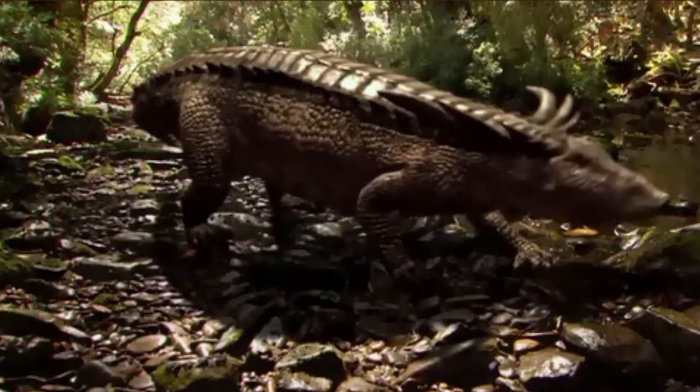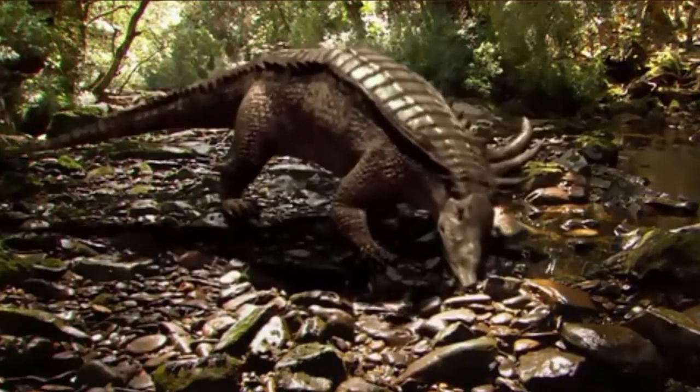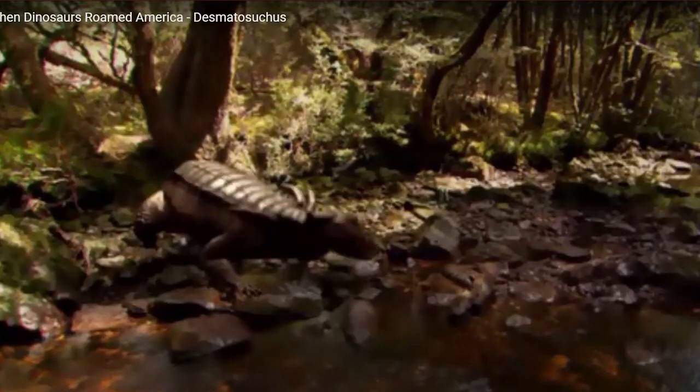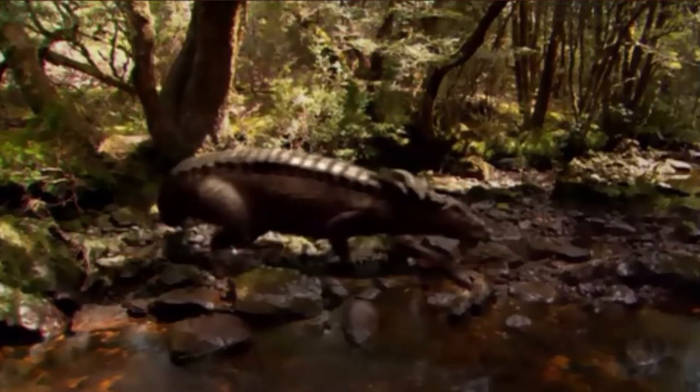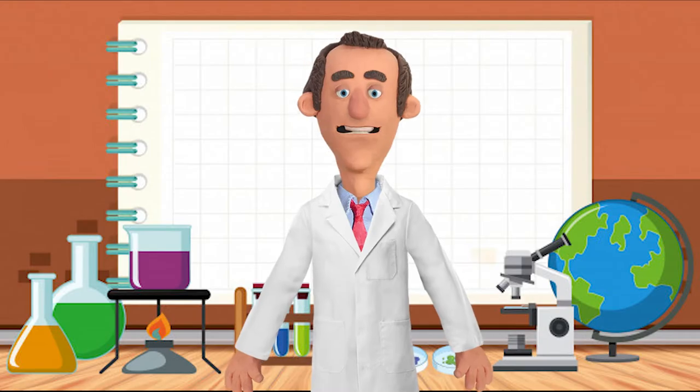Dasmatosuchus is an extinct genus of archosaur. Its stout body allowed it to feed on low-growing vegetation. It lived during the late Triassic period, during which global warming may have caused the extinction of many species.